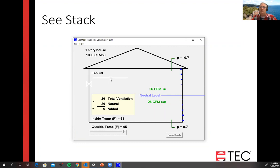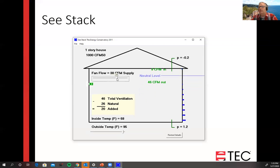But I can also add supply-only ventilation. And when I say supply-only ventilation, this is often a fan that is drawing air from outdoors and drawing it into the return duct of the air conditioning system. And let's say that we're drawing in 50 CFM. So look what's happened here to the neutral pressure plane. It's moved almost to the ceiling. And so now we've only got 3 CFM of air coming in naturally. So you've almost completely eliminated the air that's leaking in.